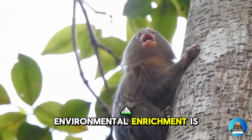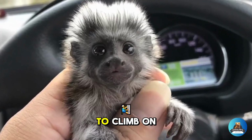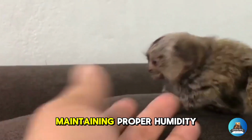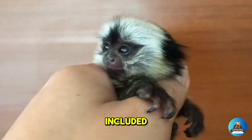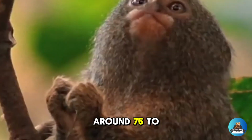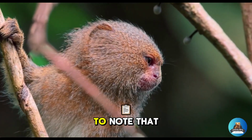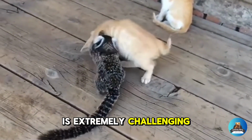Next, environmental enrichment is crucial, including hollow logs for hiding, swings, and a variety of textures to climb on. The habitat should incorporate multiple feeding stations at different heights to encourage natural foraging behaviors. Maintaining proper humidity is essential, so a misting system or small water feature is often included. Temperature control is also vital, keeping the environment warm around 75 to 85 degrees Fahrenheit year-round. While this specialized enclosure can provide for many of the pygmy marmosets' needs, it's important to note that fully replicating their natural habitat and social structures is extremely challenging in captivity.